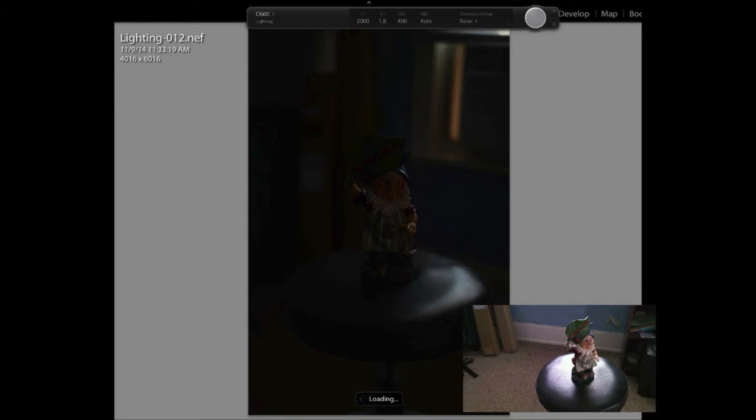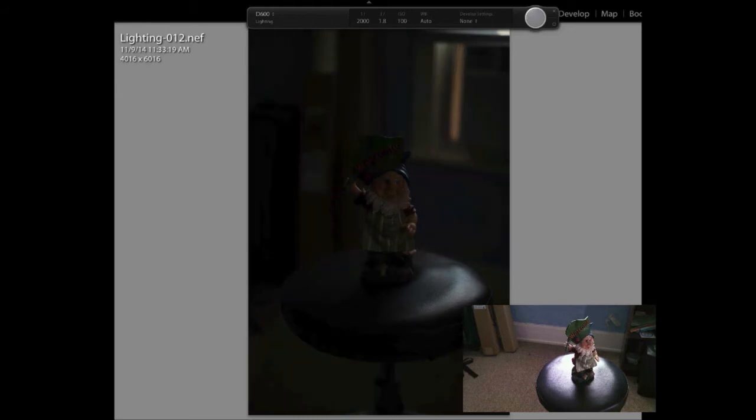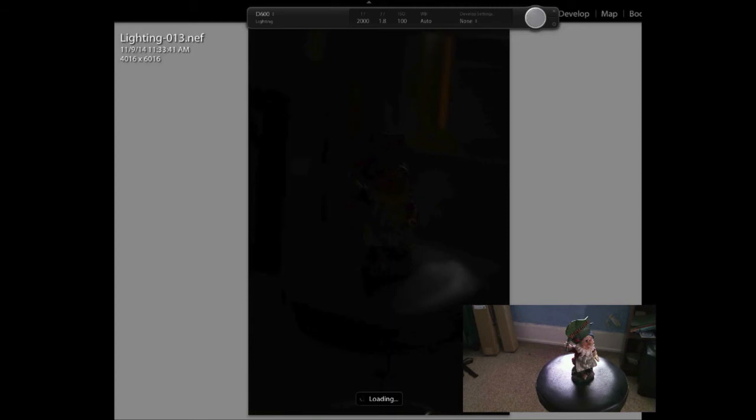So see, you got that there. So if we had this ISO set to 100 now, because remember, ISO is also affecting the amount of light being allowed into the sensor. We're at 100 at 2,000. And there we should be pretty much dark. Yep, pretty much dark. This is when you start introducing your flash.